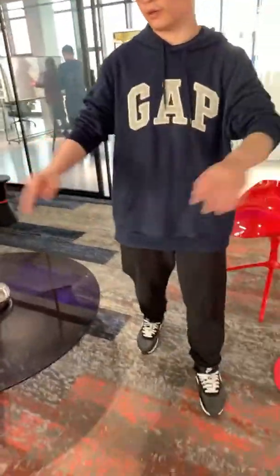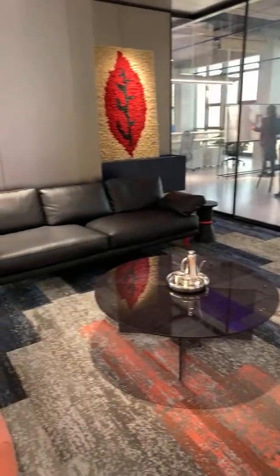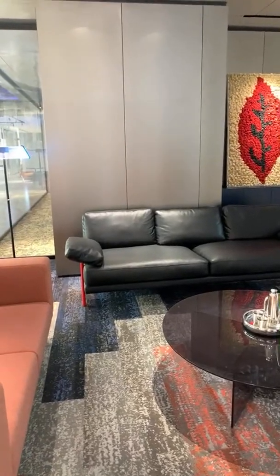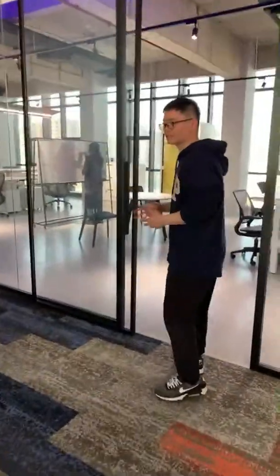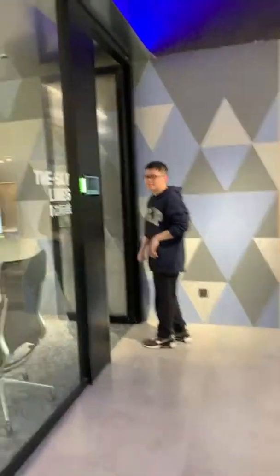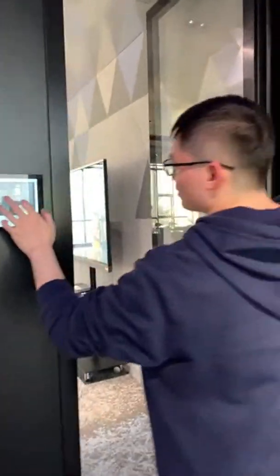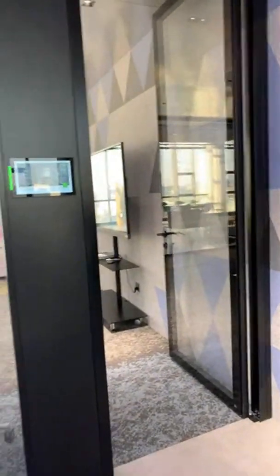In this area, most likely, it's going to be a private meeting area. You could just meet up with your clients over here. And on the other side, it's going to be our business conference area. Here at the entrance, it is featured with a registration system, so you can just set up a specific, particular period of time.